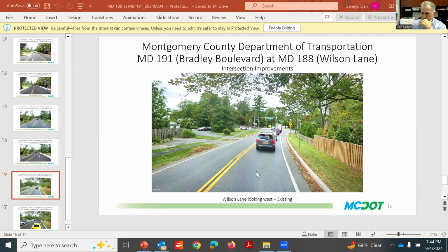Unfortunately, the sidewalk program is a minor projects program only, so the reason that the Bradley and the Wilson are in facility planning and the design is because it cannot be completed with a minor project due to right-of-way acquisition, utility relocations, and rainwater drainage issues.